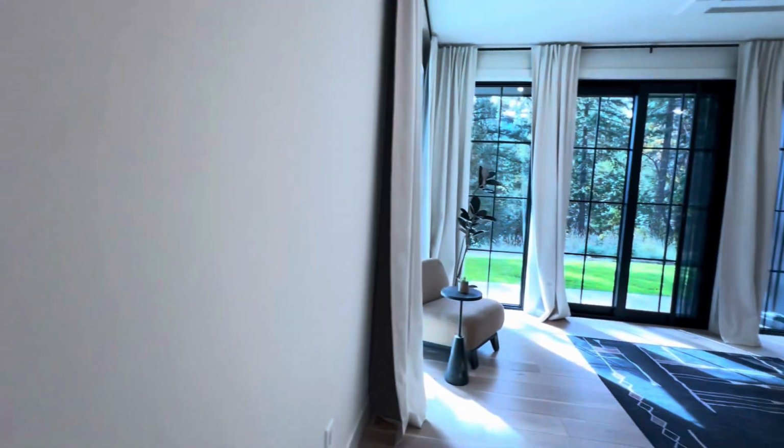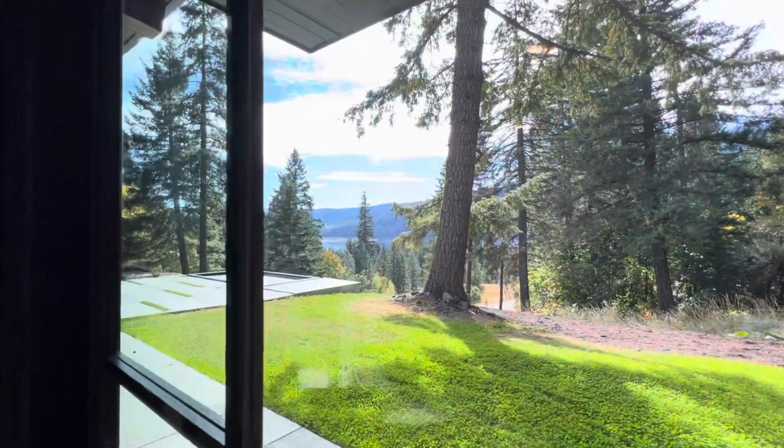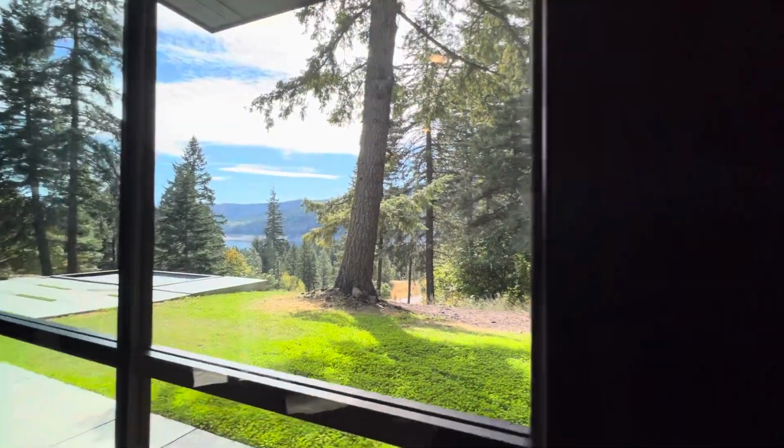Then there's two master primary suites in here. This is the one on the main floor, and it has a slider out to the outside. So again, there's the outside we were just checking out with the view of the lake. The lake's extra low right now. Normally it's a lot higher.